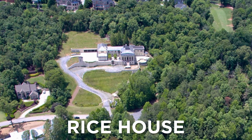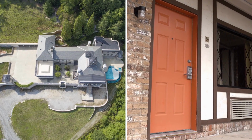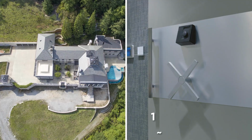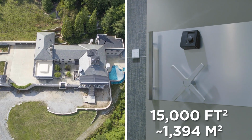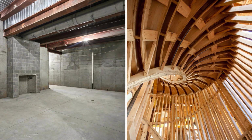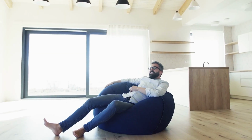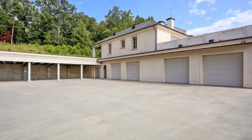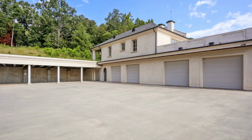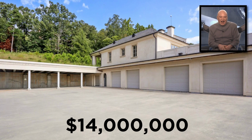Corby is also responsible for the design of another safe house. This is the Rice House, an ultra-secure Georgia mansion complete with ballistic doors that are capable of withstanding machine gun fire, alongside a 15,000-square-foot safe bunker and a secret escape tunnel. Currently, however, much of the property remains largely unfinished as it waits for a new owner to personalize its features. But even in an unfinished state, this Bond villain lair would set you back $14 million. Pure villainy.